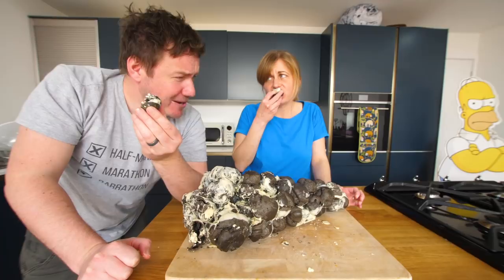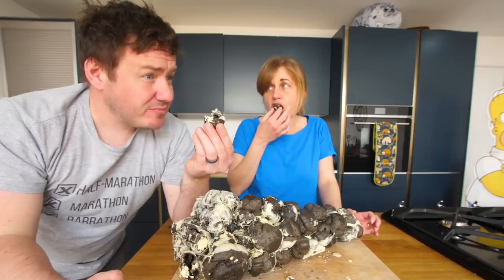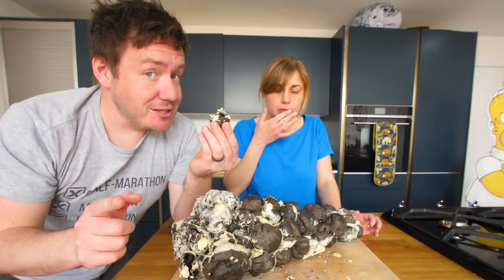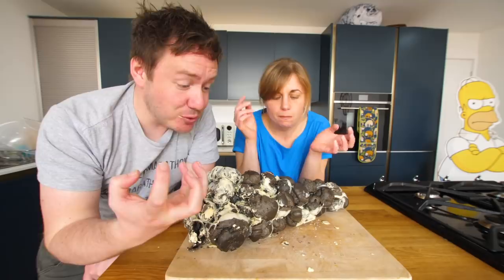Mm. I can just about taste the chocolate, just a small element of it in the dough, but it's cooked through, the white chocolate packs a punch. You can't taste any charcoal, which is a bonus. Just like before, definitely can't taste any squid ink. They taste, I think, better than normal profiteroles. Maybe it's the white chocolate. That chocolate, having it like that, has just held it all together.